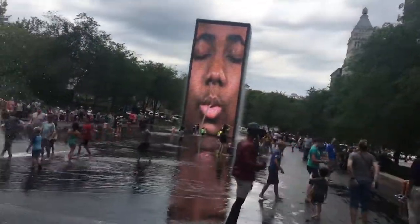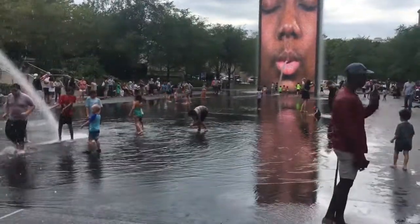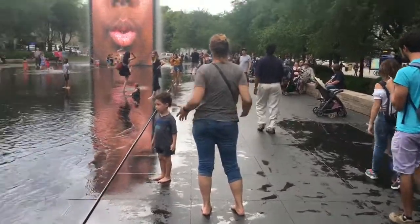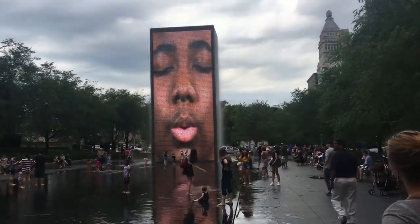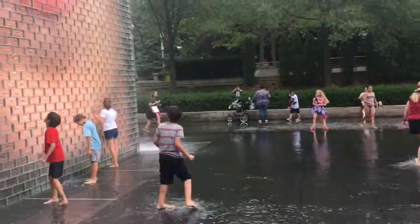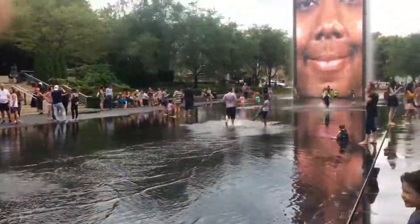This is a piece of art. It's two televisions that can spit water. I suggest that you bring some sandals because it's a lot of fun to walk around in the water. And sometimes they spit on you.